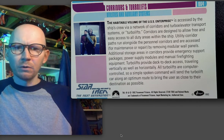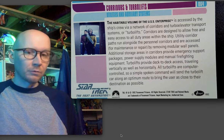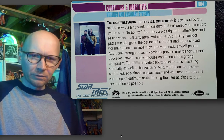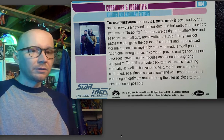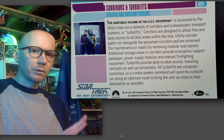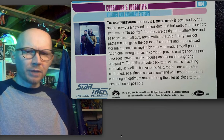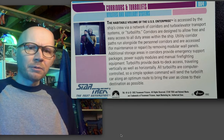Yes, these are a network of corridors and turbo elevator transport systems, or, quote, turbolifts. And what does a hallway do? Well, it allows free access to all duty areas within the ship. And then there are utility corridor paths that run alongside the personal corridors. Well, those are Jeffries tubes, aren't they? Removing modular wall panels, additional storage areas and corridors provide emergency support. Okay. Well, I mean, great.